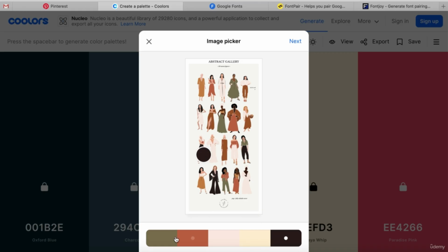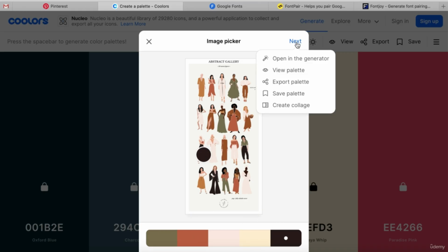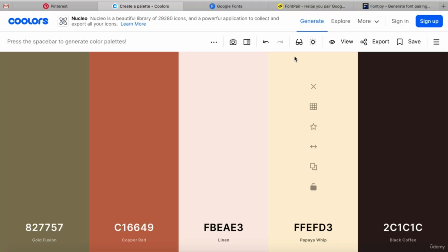And again, it doesn't have to be perfect in here. You can hit next, open in the generator. And maybe this one wasn't quite right. You can lock in the other ones and keep working on it.